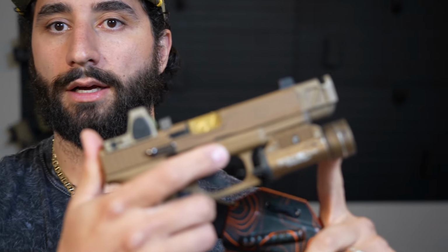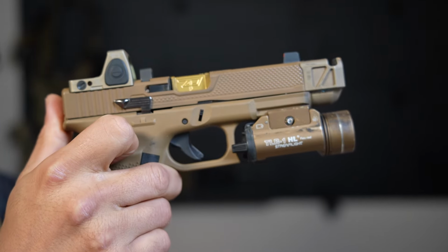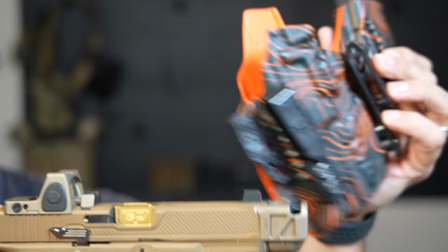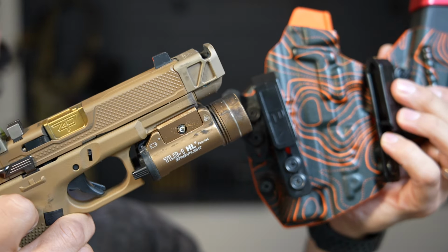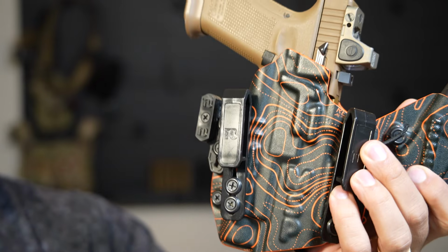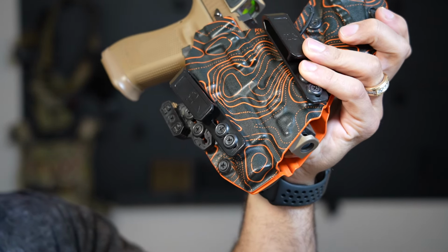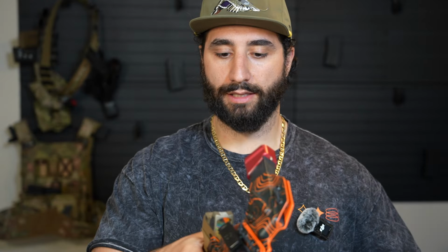So we're running a Glock 19X here with a TLR 1HL. And so the holster, actually, you could fit any gun in here that will fit this light on here. So it's actually cut for the light, and then it's just a little oversized, which works out great because I have the PMM comp on here. But it's got an open end, so if you have a threaded barrel, you're good to go. But before we get into too much of the setup of the Glock 19X, I want to just talk about why I carry Appendix.